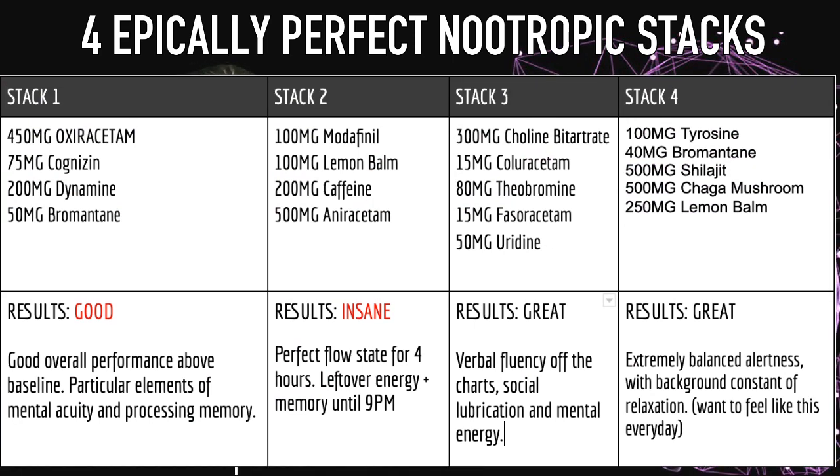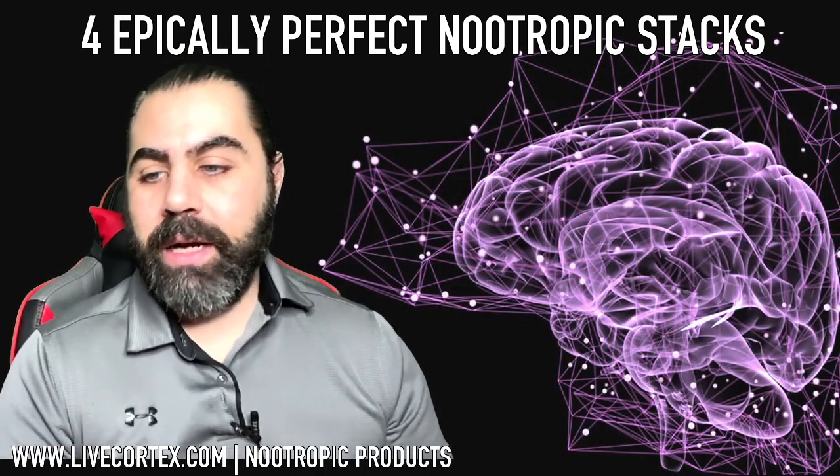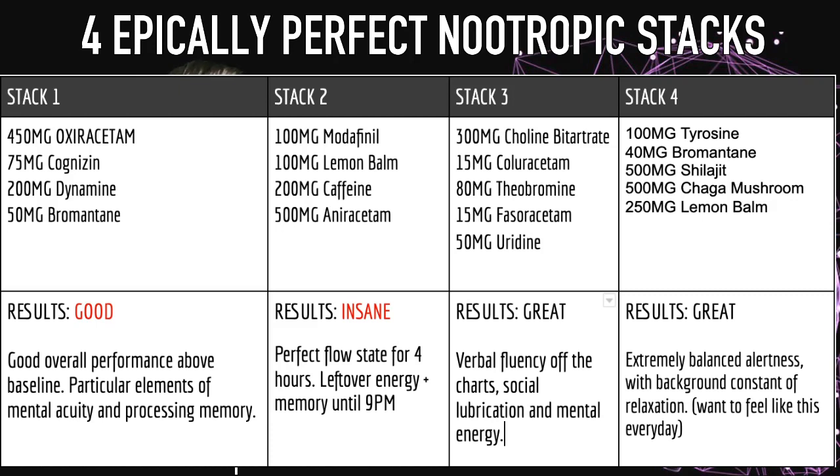Stack number 3, interesting stack. 300 milligrams choline bitartrate, 15 milligrams coluracetam, 80 milligrams theobromine, 15 milligrams fasiracetam, 50 milligrams uridine. You can tell I put this stack together because it's the type of stack that I would take. Results were great. Verbal fluency was off the charts. Social lubrication was present, and mental energy.